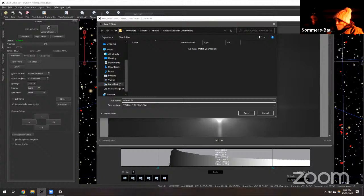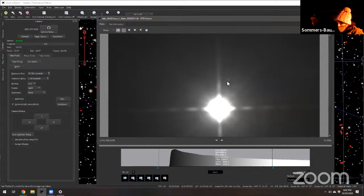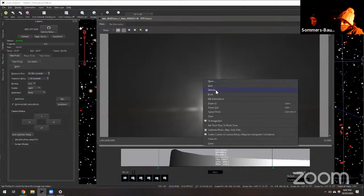Hey Fabio, can we do this as like a JPG or a PNG? Like not a FITS. I don't know how to do it. But for everyone else watching who is not an astronomer, FITS is just a special file type that stores image data that we use to do astronomical research and planetary science research, actually.